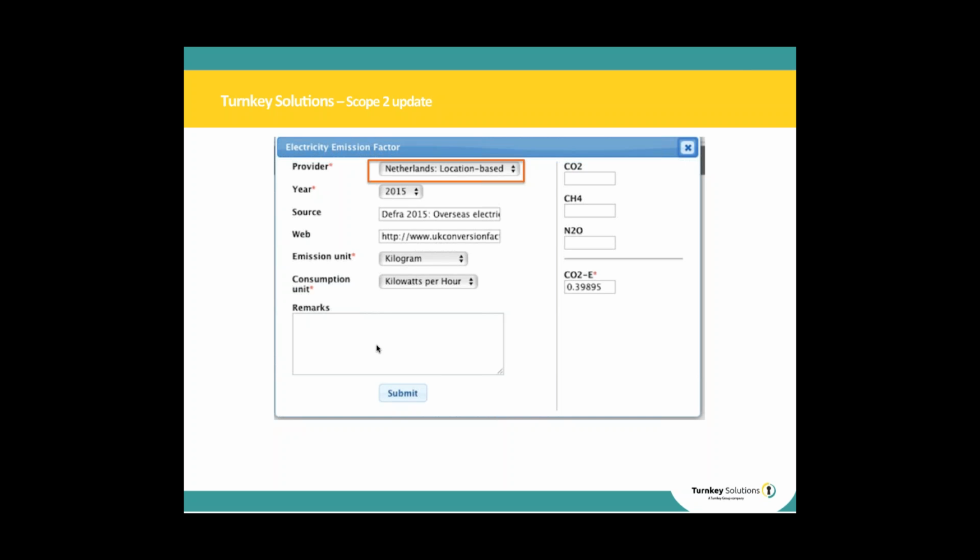So now you have one location in the Netherlands that is reporting both on their market-based, based on their green choice number, and the location-based, based on DEFRA emission factors.